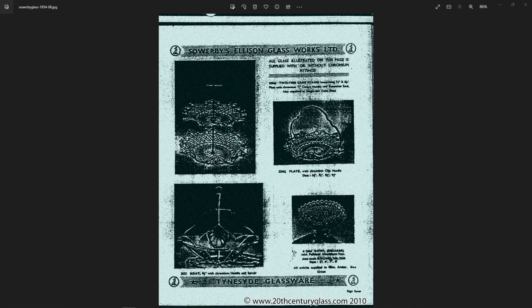You can see it's drilled, but this one's made into a two-tier cake stand, whereas it's like a one-tier one with a little foot underneath it. So yeah, Sowerby 1954. I have a catalogue for 1933. I had a look. It's not in there, so I think it is a post-war bowl, that one.